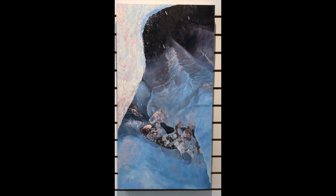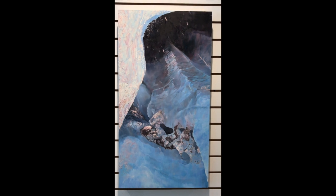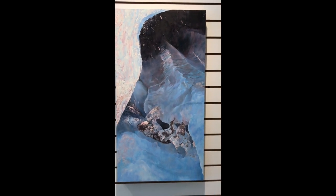The ice creature is suspended between the dark inside of the glacier and the sunlight, and has to move with the movement of the glacier, changing forms constantly.